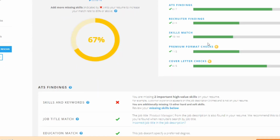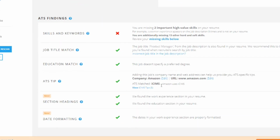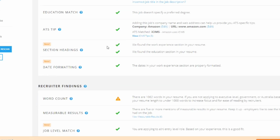So on the right-hand side here, you will see some different findings. It will tell you what's good or bad. And then down here, it gives you more detail. Says, I found this, I found this. Those things, if you know the company name, you can put that in and it will tell you the type of scanner that they use if they know it, and then it will now measure your resume against that scanner.